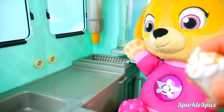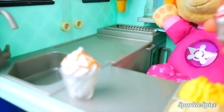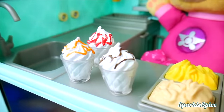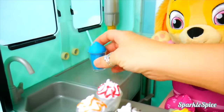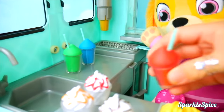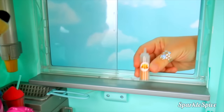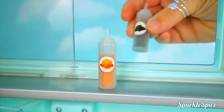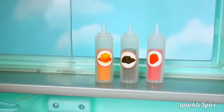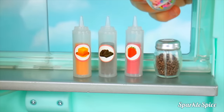All right, Skye, let's start setting up our ice cream. Here we have a caramel drizzle, a strawberry drizzle, and a chocolate drizzle. Here's our slushies. This one's blue. Now we have a green slushie. And here's our red one. We've got some fun sauces. Our caramel sauce, chocolate sauce, and a strawberry sauce. You also can't have ice cream without some chocolate sprinkles or rainbow sprinkles.